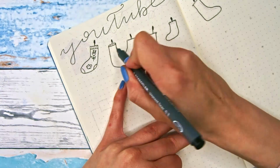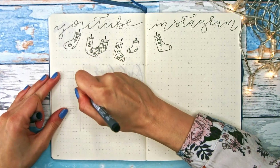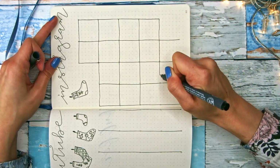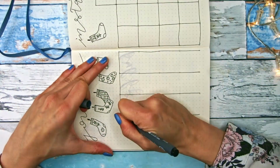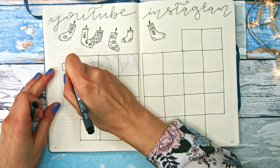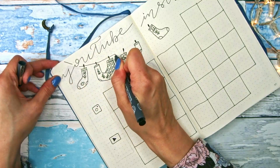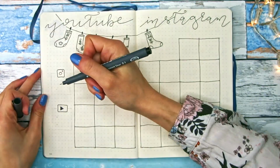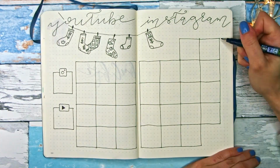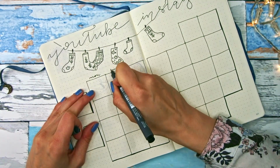I didn't used to do them in the past, but this year I'm actually focusing a lot on growing my Instagram and growing my YouTube channel. So I'm experimenting with different layouts, and this month I'm going to try a classic calendar layout with large boxes. These are, I think, 6x6 dot grid spaces where I can plan my content and plan anything really that I have to do to be able to post a photo, or post or upload a video. And yeah, I will see during the month how this layout works for me.